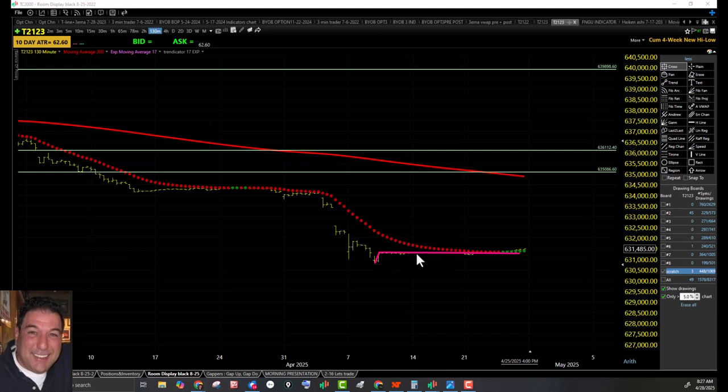And I got to tell you, most of the time, these little mini bull flags inside the big bear flags wind up getting crushed eventually and making another move lower. So we'll see what happens. Hopefully I'm wrong this time. We'll see what happens. But right now we got ourselves a little mini bull flag inside the bear flag. You can see on the 3-bar chart.